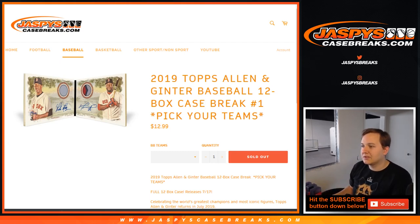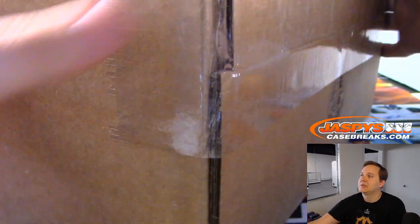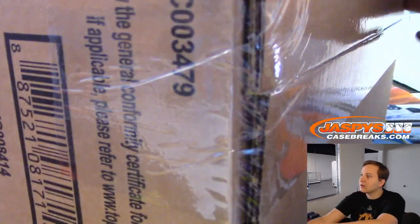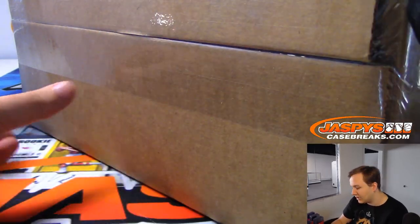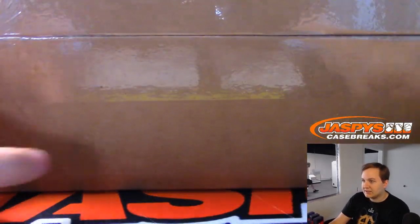Whoops. There we go. So we got the sealed case right here. Pretty sure this is Allen & Ginter. Hopefully it is, before I slice it open.